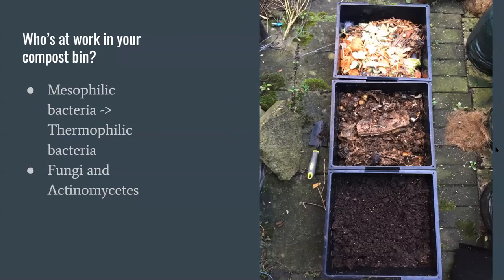So moving on, we are going to ask the question, who is at work in your compost bin? As we've discussed, compost comes from a big mixture of different things. A pile of only hay will not magically become compost on its own. The correct mix of ingredients will nurture all the good creatures if you do the actual breaking down.